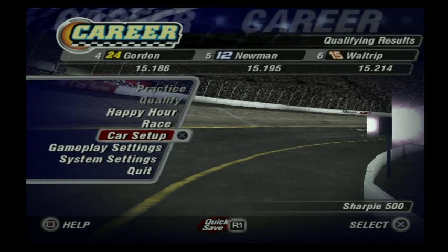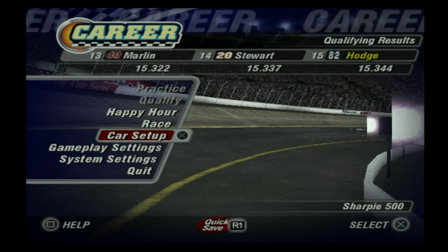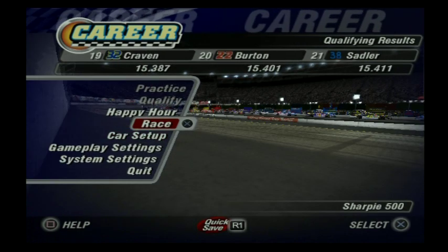Alrighty, folks. We qualified 15th for tonight's Sharpie 500. Let's go ahead and sit her down. Trackside from Bristol, Tennessee, the night race at Bristol.